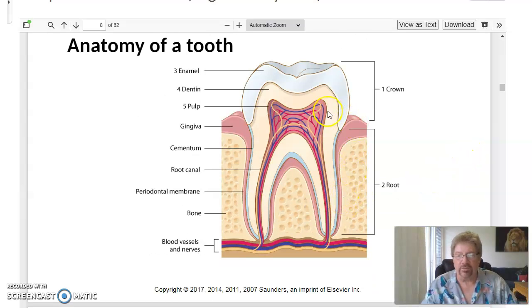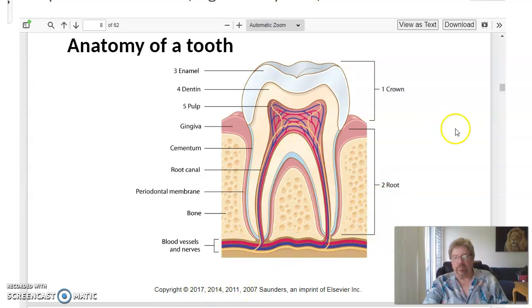Okay, parts of a tooth. We have the crown, made of enamel, I'm sorry, not porcelain. The dentin on the inside, the pulp, and then here are the blood vessels and nerve roots. Here's the jawbone. Here are the vessels themselves that send the little branches up.